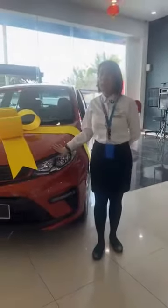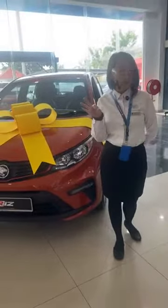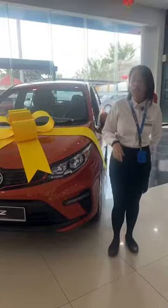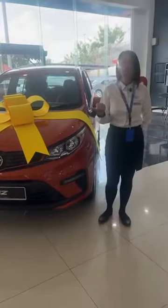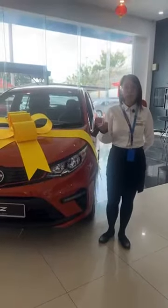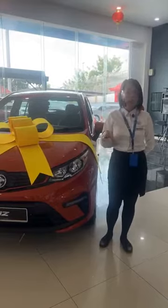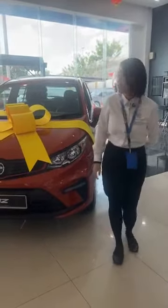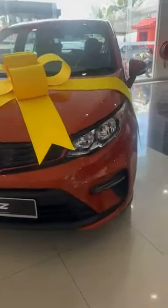What's so nice about the Iris 2022? Now, Iris comes in 3 variants. No more does the Iris come in the manual variant. It only comes in auto. So we have the standard 1.3cc, the executive, and the active. Both executive and active have a 1.6cc engine. And for this variant right here, we have the highest spec, which is the Iris Active.